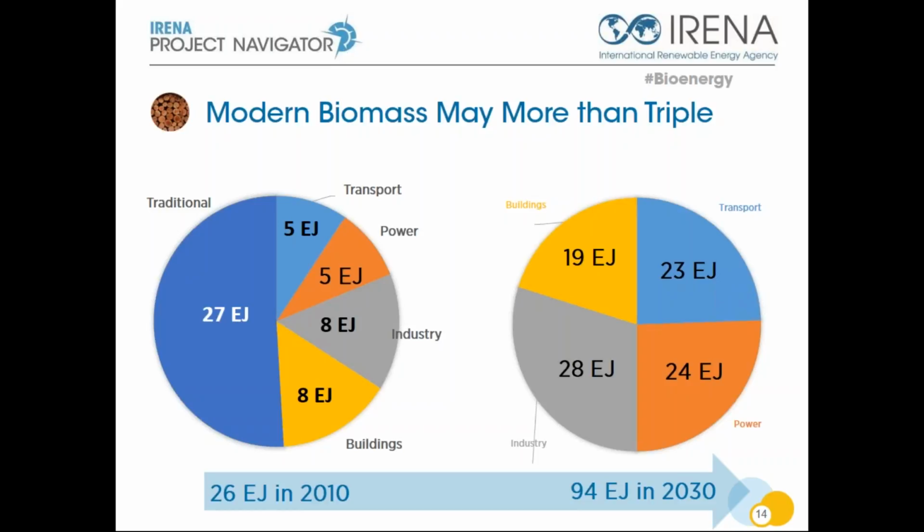And REMAP suggests that overall biomass use could and should nearly double, with modern biomass use more than tripling from 26 exajoules in 2010 to 94 exajoules in 2030, as the traditional uses are modernized. So you see the picture on the right-hand side, we still have a fairly even division between the four different sectors. And of course, this raises a very important question, which is, where is all this biomass going to come from? And we would suggest that a fairly substantial portion of it will probably come from wood.